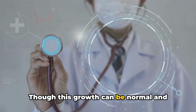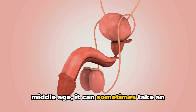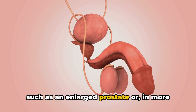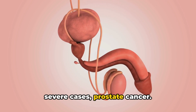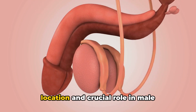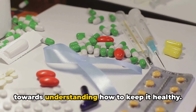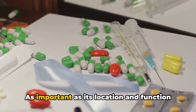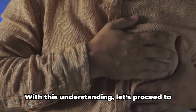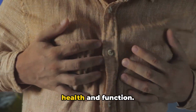Though this growth can be normal and expected, such as during puberty or the middle age, it can sometimes take an unexpected turn and lead to conditions such as an enlarged prostate, or in more severe cases, prostate cancer. Being aware of what the prostate is, its location and crucial role in male reproductive health, is the first step towards understanding how to keep it healthy. As important as its location and function is the impact that our diet can have on its health. With this understanding, let's proceed to see how certain foods can affect its health and function.